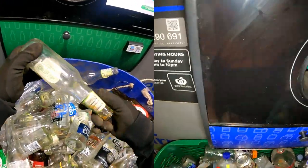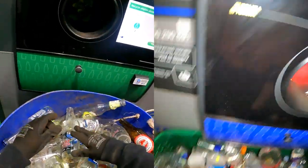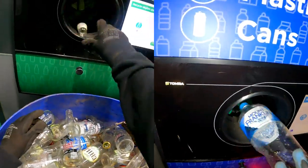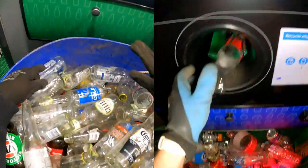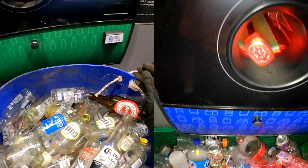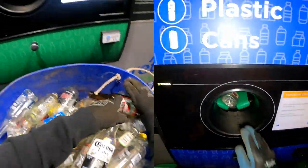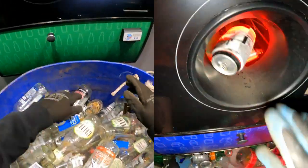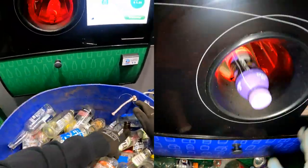Looks like the machines are being cleaned and emptied, so we should be able to fit this in no problems whatsoever. I'd be surprised if they turn the lights on while we're here. It'd be good if they did.